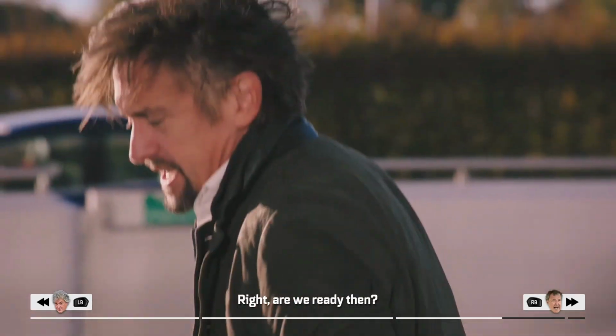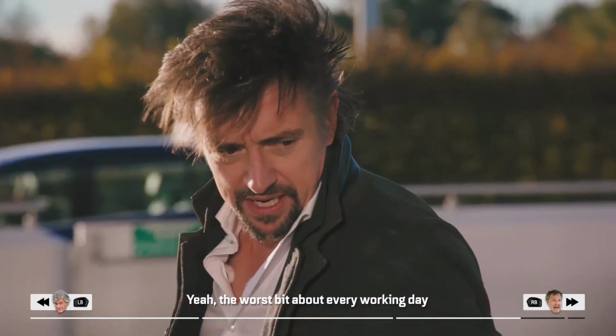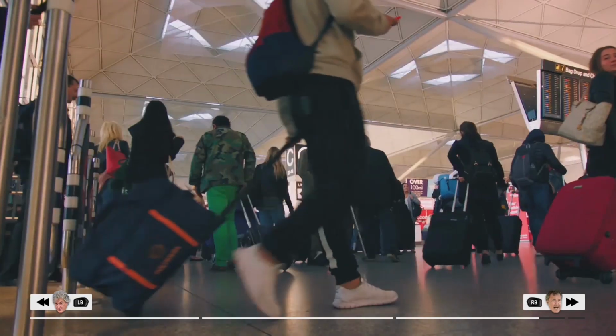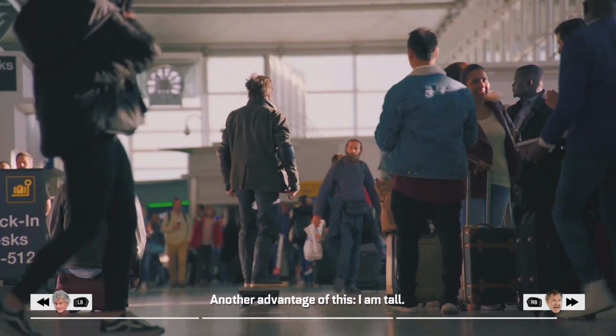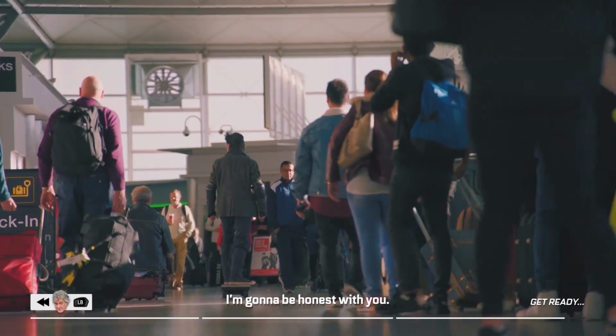Right, are we ready then to revolutionise air travel? Yeah, the worst bit of our every working day is about to get better. Let's do this. Another advantage of this, I am tall. I reckon I'm 5'11" on this. Yeah, there's been a bit of a role reversal. It's good. I'm going to be honest with you.